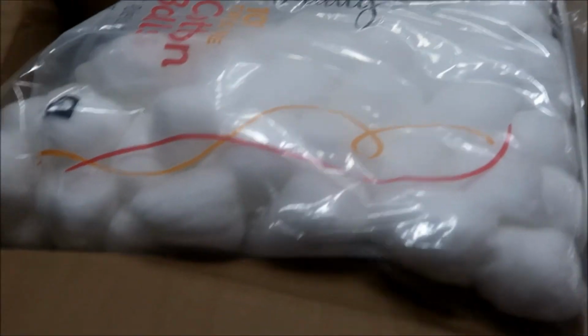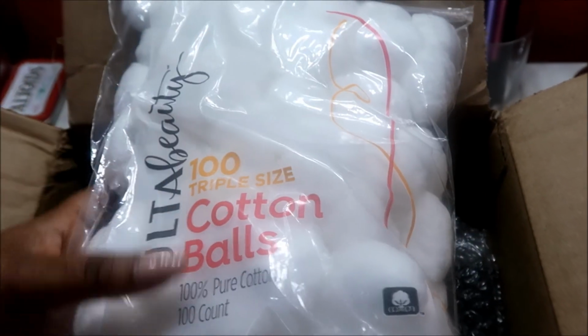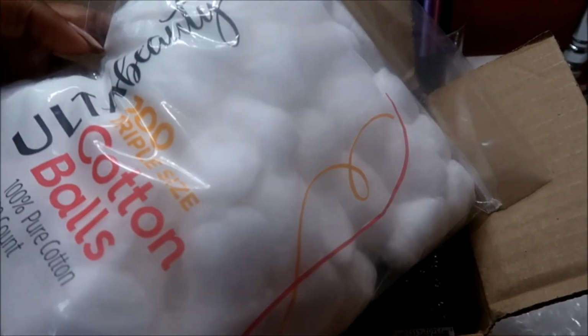Shout out to Ulta for reshipping my package that got stolen, and whoever took my package, I hope these products give you an allergic reaction. Anywho, the first thing I got was these triple size cotton balls because I ran out of mine. I usually get mine from CVS, but since I was already buying stuff on Ulta, I was like, let me just pick some up.